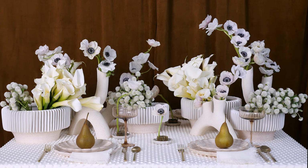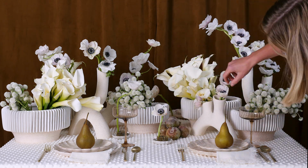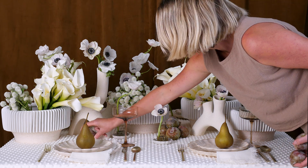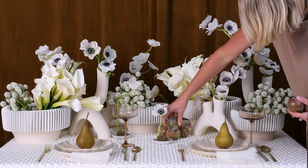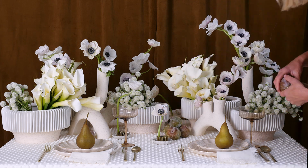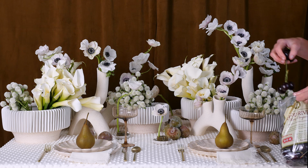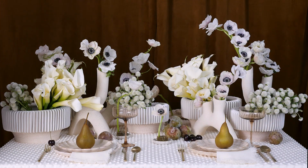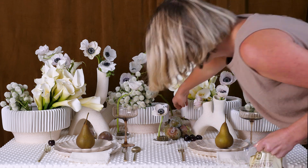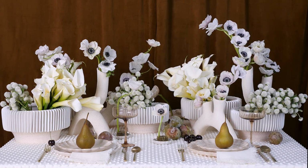And next, I want to bring in some browns and that golden tone from the backdrop, because I don't want it to just be white. I want there to be a little bit of an accent color, and in this case, I'm loving the orangey ochre brown. I found that color in the plums and in the pears, and then I'm adding a contrast of these black cherries. And there you have it.